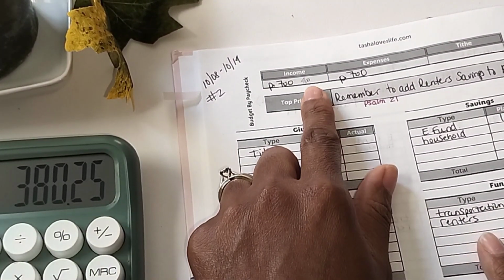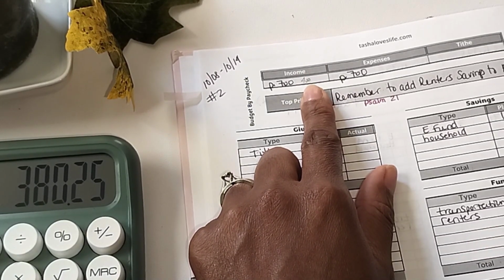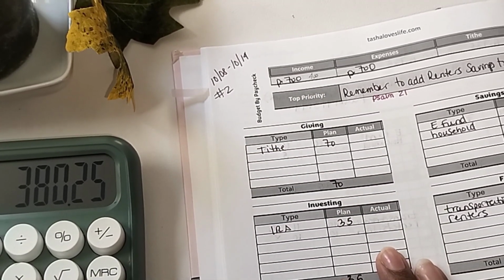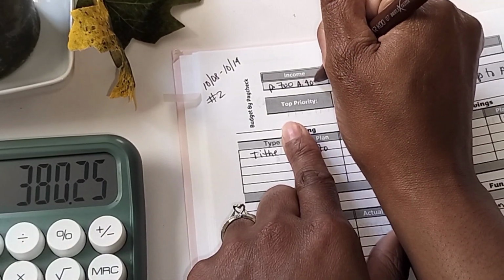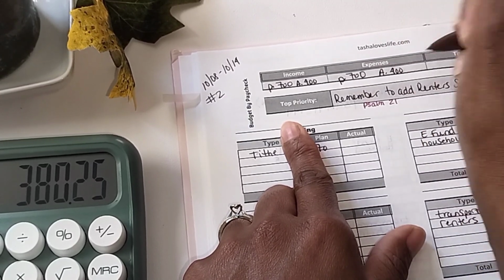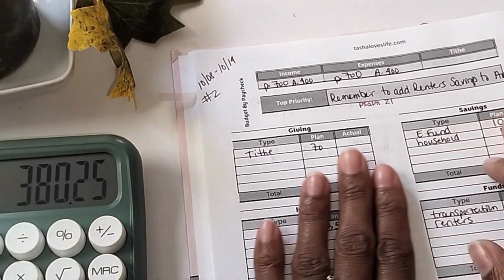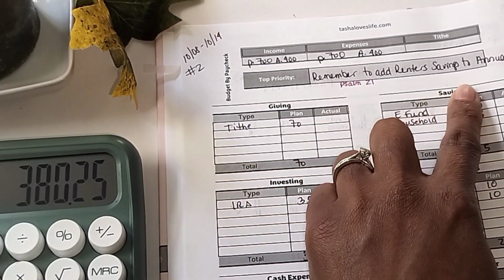We have a lower budget this week. And the reason why is because there was some issue with the payroll on my husband's job. So I'm going to be using $400 of the income that we plan to use. And hopefully they'll fix the payroll issue by next week, so we can make up for what we're not able to use this week, and we'll have a little extra. Let's see what happens.